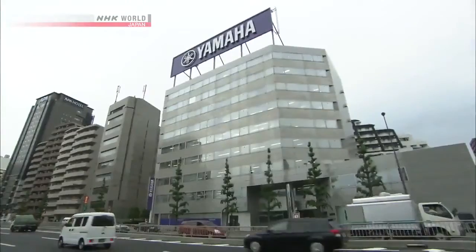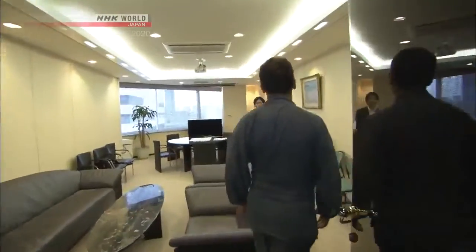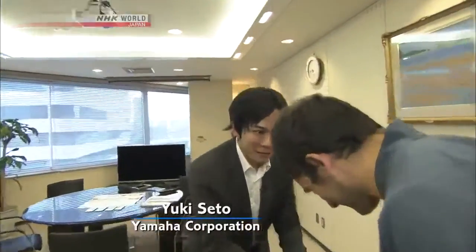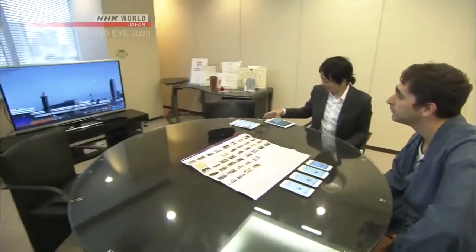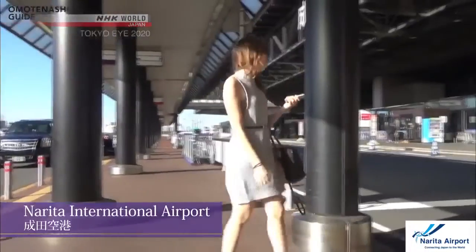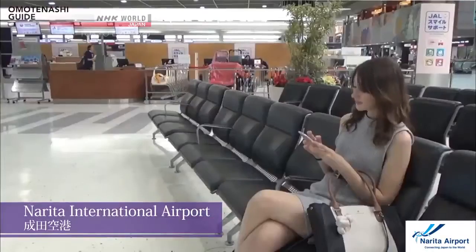Benjamin visited the firm behind this app. This company, founded over 100 years ago, is well known for its instruments and sound equipment. The app, currently in the trial phase, is now being used in 56 locations, from airports to train stations to stores. It's activated by the announcements made in those facilities.